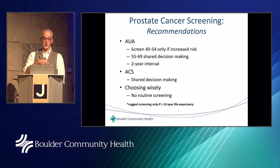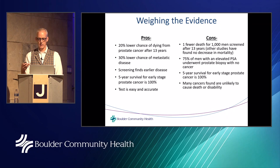Their recommendation is to not screen at all. But again, remember, their goal is to save money. So sometimes organizations' recommendations can be somewhat called into question if you look at what their overarching goal is as an organization. So if you're supposed to have this shared decision-making conversation, what's the approach to that? How do you know even what to talk about?